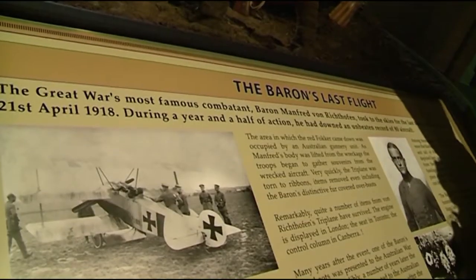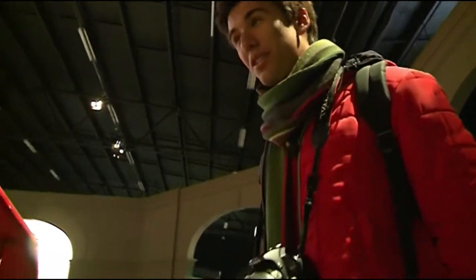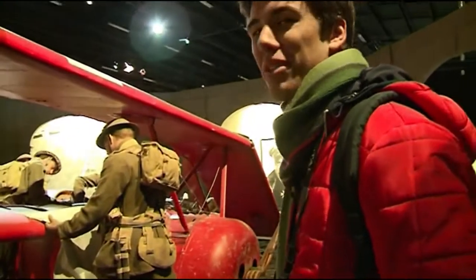So here we have the Baron's last flight, that is in a red plane, and I'm red too, so probably it would be a son of the Baron's, could be possible, I don't think so.